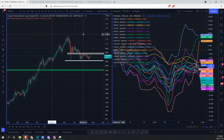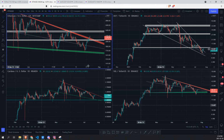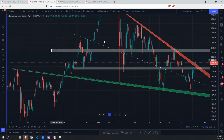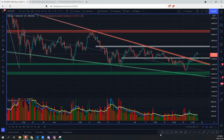It does look like we are completing the bottom. It's not ready just yet for a breakup, but I think in time we will be seeing a recovery with the current price or the current low being the low of this bottom. So let's switch back to Ethereum. Let's open up BTC. And let's finish the video.